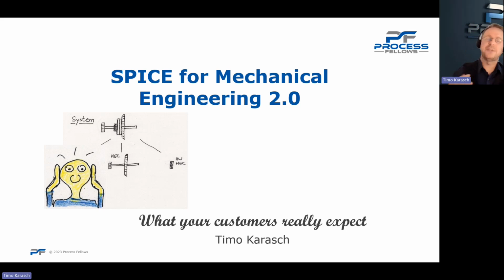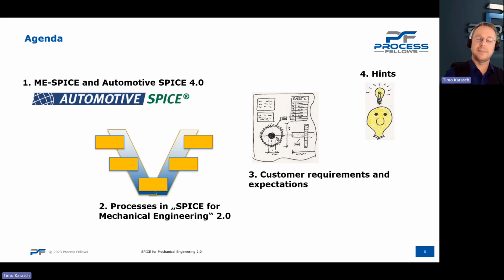Maybe you're already familiar with Automotive SPICE, and maybe you're even familiar with the old model for SPICE for Mechanical Engineering. In this overview, I'm going to give you, first of all, a mapping of the Mechanical SPICE model to Automotive SPICE. As you know, the mechanical part is a plug-in for Automotive SPICE. So let's see how they map together, how to combine them, and what the idea behind it is.